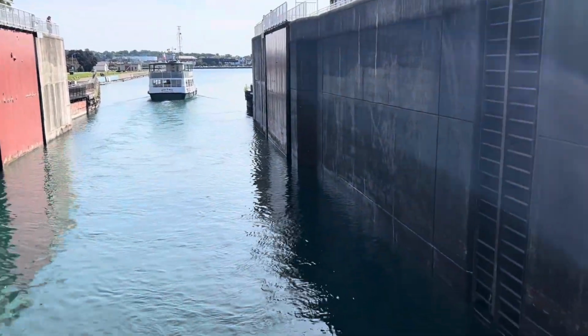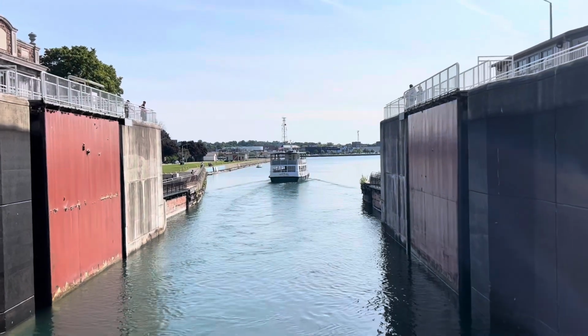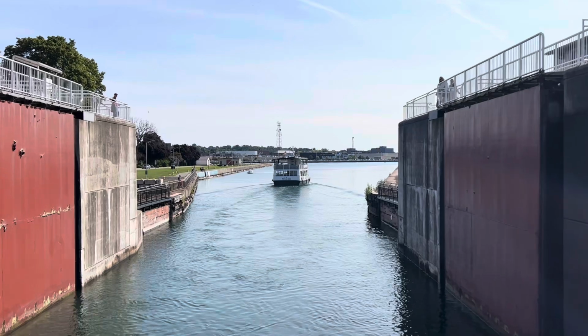When we exit the lock here, there are the winter gates on the lower part. The railings are black. Those are the original winter guard gates for that lock from 1895. I don't think they use them anymore. They're just still there.